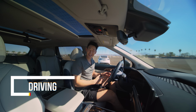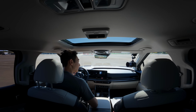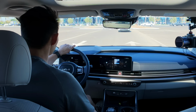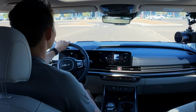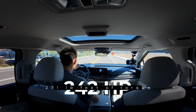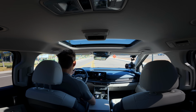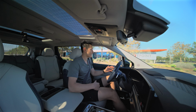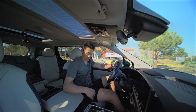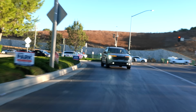All right, so now we're in the Kia Carnival, but let's talk about the power, see how well this minivan drives. Ooh, the engine turned off, so dead silent. So already, I get a little bit of engine lag. 242 horsepower, when I floored it and it took like 3 or 4 seconds. Like, I'm not gonna be passing people on the interstate. It's pretty slow, but I have great visibility. I have my moonroof here, no blind spot, and it doesn't feel like I'm driving an SUV. It definitely feels heavier and bigger.